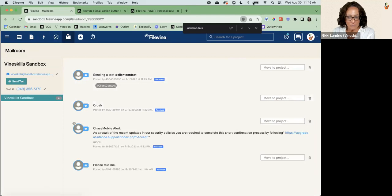So Vine Skills does offer a Magic Box of Skills app that allows those attachments to be filed into a folder that you can create, whether that be, maybe it's called email attachments or fax attachments or something like that.